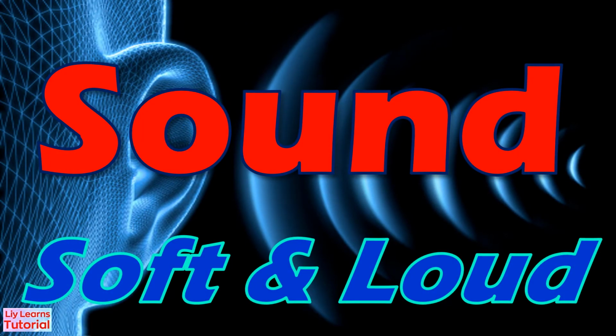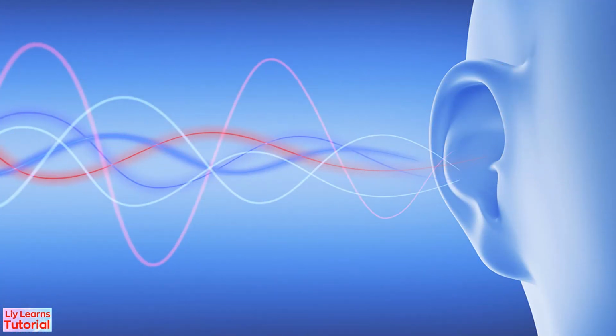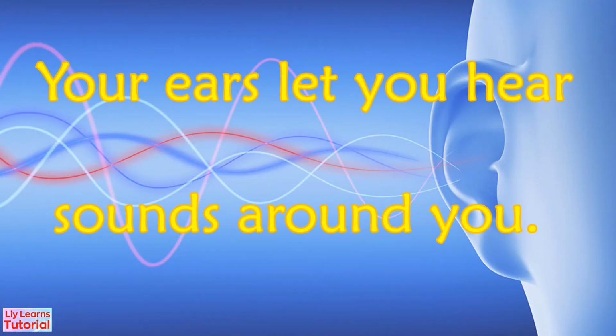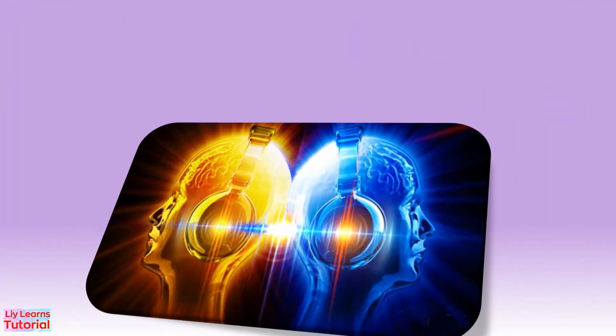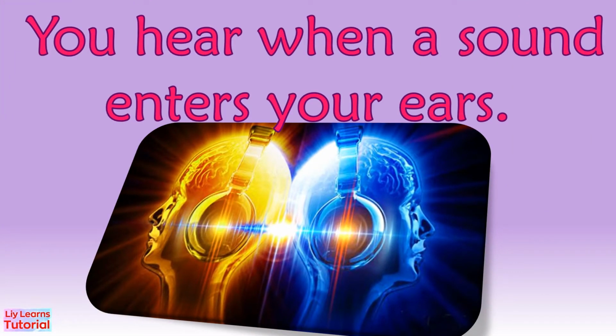Today's lesson is sound. We'll identify soft and loud sounds. Your ears let you hear sounds around you. You hear when a sound enters your ears.